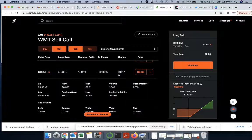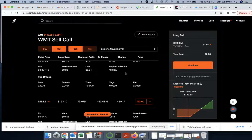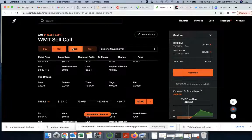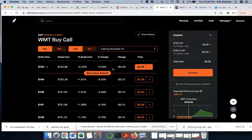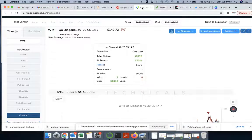So this is about the 25 strike. What is this here? That's the 12. Yes, we're going to go with this one. Sorry, let me go back and show you. We selected this one, about the 50 strike. I'll show you the main reason why I'm picking this strategy.